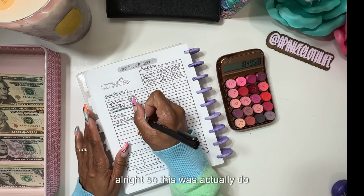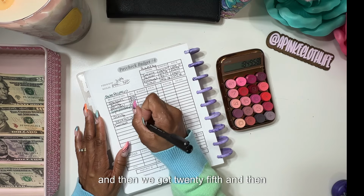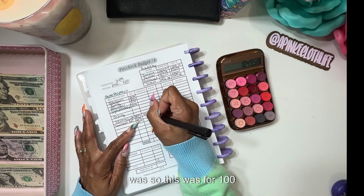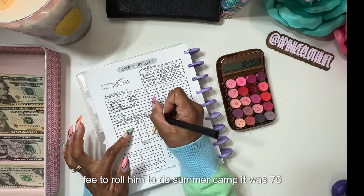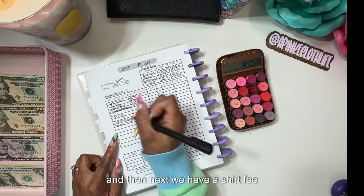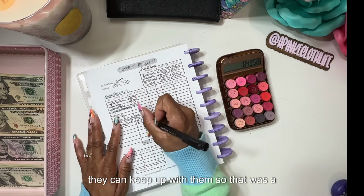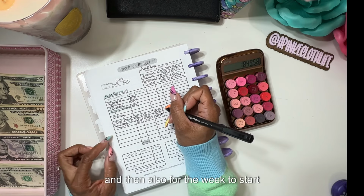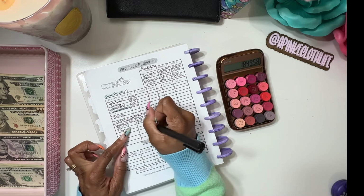All right, so this was due before this 25th, and then we got 25th and then 25th. Okay, so this was for 100 for the activity fee, and then for the enrollment fee to enroll him to do summer camp, it was $75. And then next we have a shirt fee, because when they go on field trips, they all have to wear the same shirt, so that way they can keep up with them. So that was a $10 fee. And then also for the week to start, start week is $140.